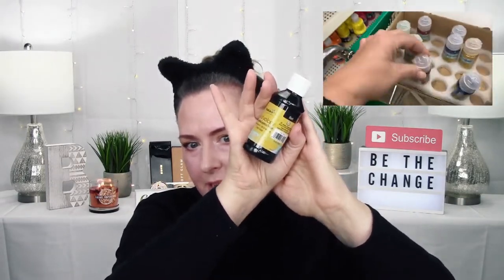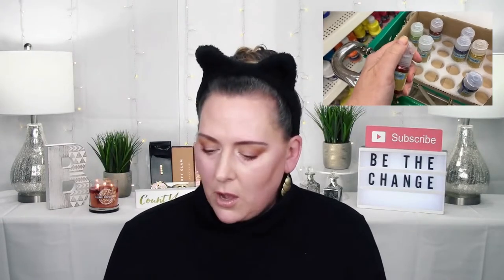I already have white and off-white paints, so I just needed black, so I picked that up. They had a couple of different types there, and all was a dollar. There's one that's a little bit bigger than these, but I just picked this one up. They're all multi-purpose, safe, non-toxic, and water-soluble, so winner!